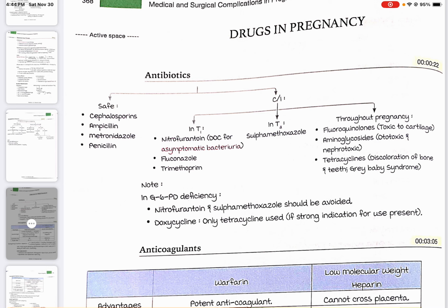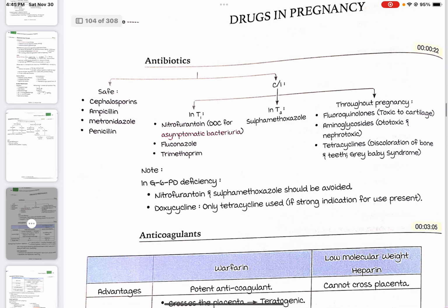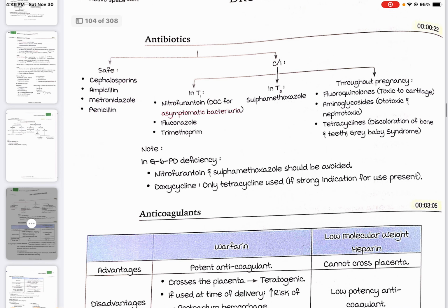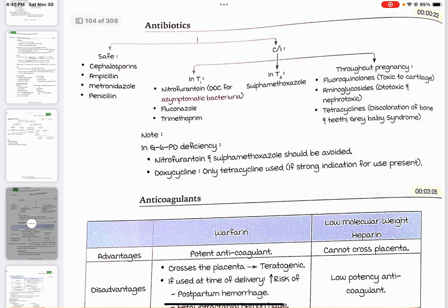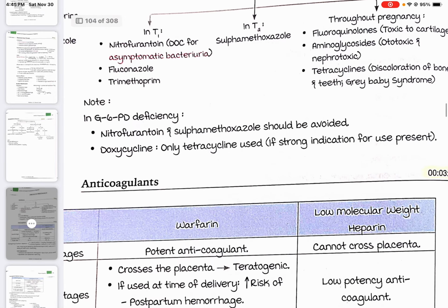Contraindicated in trimester 1: nitrofurantoin (drug of choice for asymptomatic bacteriuria), fluconazole, and trimethoprim. Trimester 2: sulfamethoxazole. Throughout pregnancy: fluoroquinolones, toxic to cartilage; aminoglycosides, ototoxic and nephrotoxic; tetracycline, discoloration of bone and teeth; chloramphenicol, gray baby syndrome. Note: in G6PD deficiency, nitrofurantoin and sulfamethoxazole should be avoided.